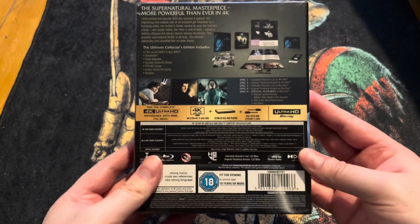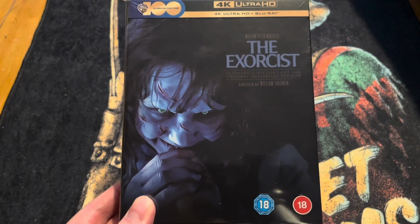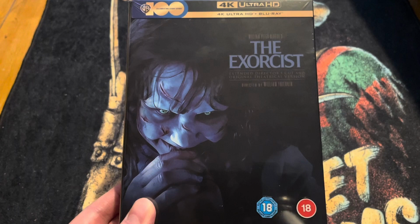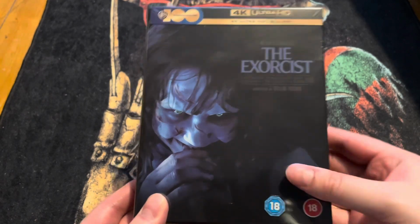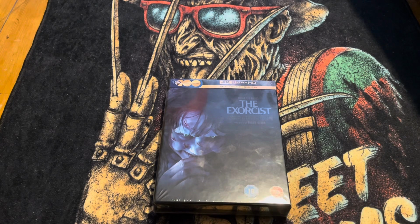This is what it looks like when you receive it. Received it today. It's out next Monday. I know the 4K has been out for a few weeks, since September 20th, I think. Around that time the standard 4K came out, but I opted to get the limited edition because it's just a classic film and I just had to. Such an iconic movie.